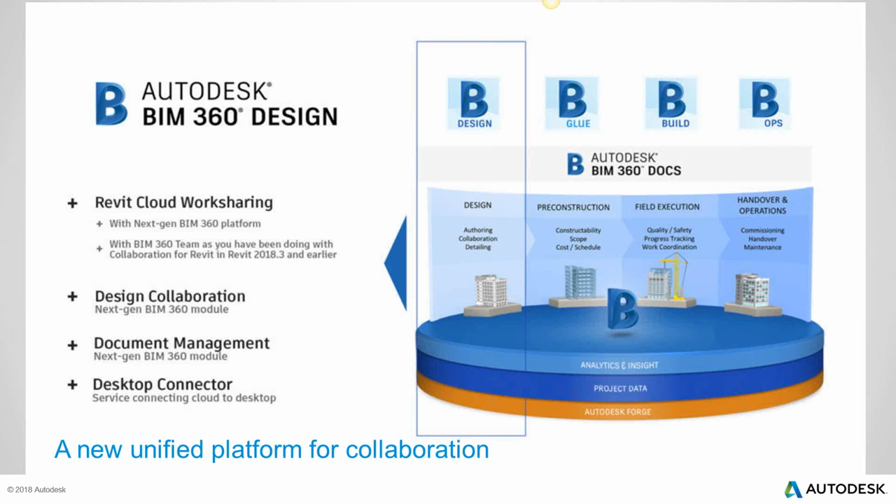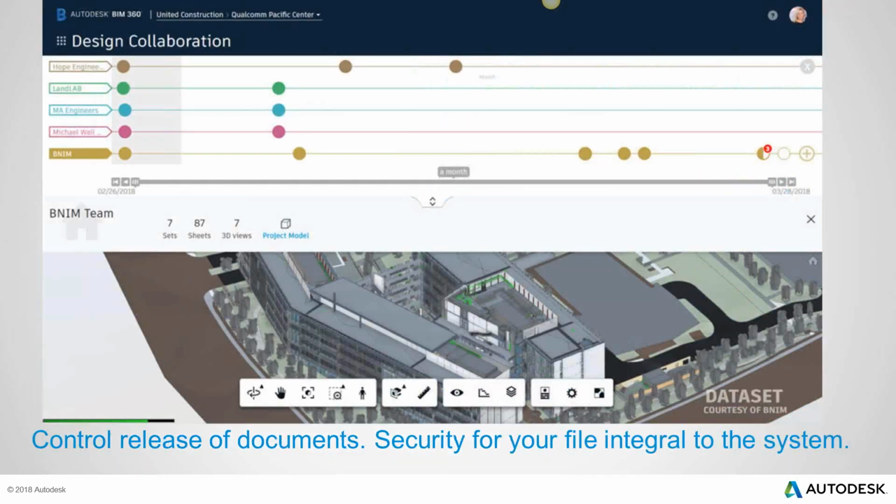And the intention is that as the technology develops, that information can then be transferred from one part of the technology, the design technology, into the glue, and then the build, and then the ops technology as the design moves on to the pre-construction, construction, and operational phases. So that's something that's in the pipeline. But it's all based on that Autodesk Forge technology, which is that sort of orange disc at the bottom of the slide. It's a web-based technology, and Autodesk is really going to be starting to push this because it's a scalable technology and it's very flexible.